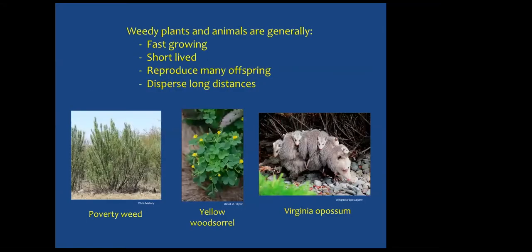Weedy species are generally fast-growing, relatively short-lived, and reproduce lots of offspring rapidly that can sometimes travel long distances. Weediness is not pejorative in this case. It simply describes a common growth and reproductive strategy. Many of our native species are weedy generalists too, like poverty weed, yellow wood sorrel, and even Virginia opossum. Virginia opossums inhabit all of Texas wherever there's water, and eat a large variety of food. They produce 2 litters annually of up to 12 young, and adults rarely live beyond 2 years.